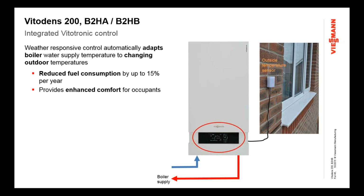And the benefits of outdoor reset are twofold: reducing fuel consumption and enhancing comfort. It's kind of a double whammy that some people have a hard time getting their mind around, because how can you save fuel by reducing the temperature? Well, what you're doing is you're taking out a lot of the high and low spots and making the temperature in the space much more consistent and even.